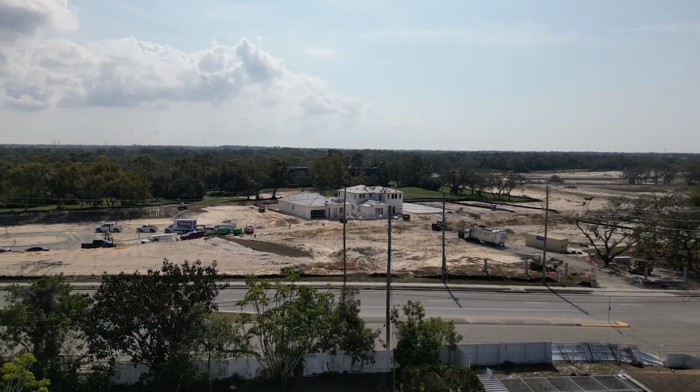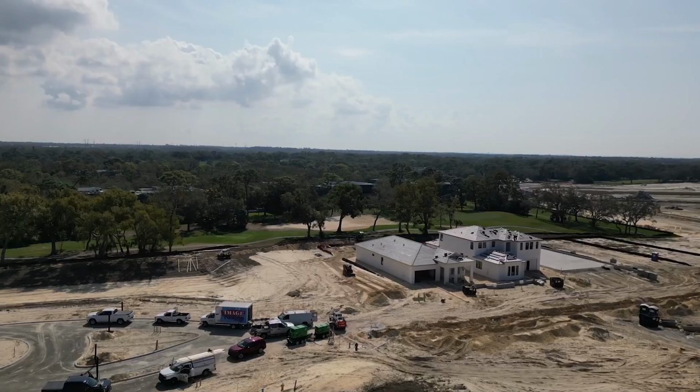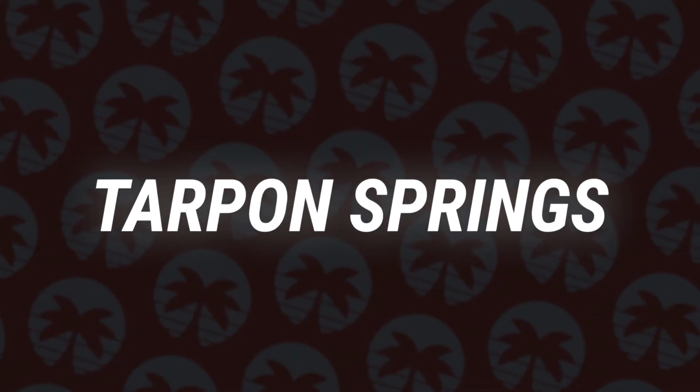Now, I don't think any commute is pleasant, but this one especially, because you're gonna end up on US 19, which is a horrible road to commute on, or you're gonna end up on Tampa Road. It's just not ideal. It's not for commuting. But if you can work in the area, or you're working at home, or you're okay with a rugged commute 5 days a week, or you only have to go 3 days a week, whatever it is, then it's a good option too. Okay, number 6, Tarpon Springs.